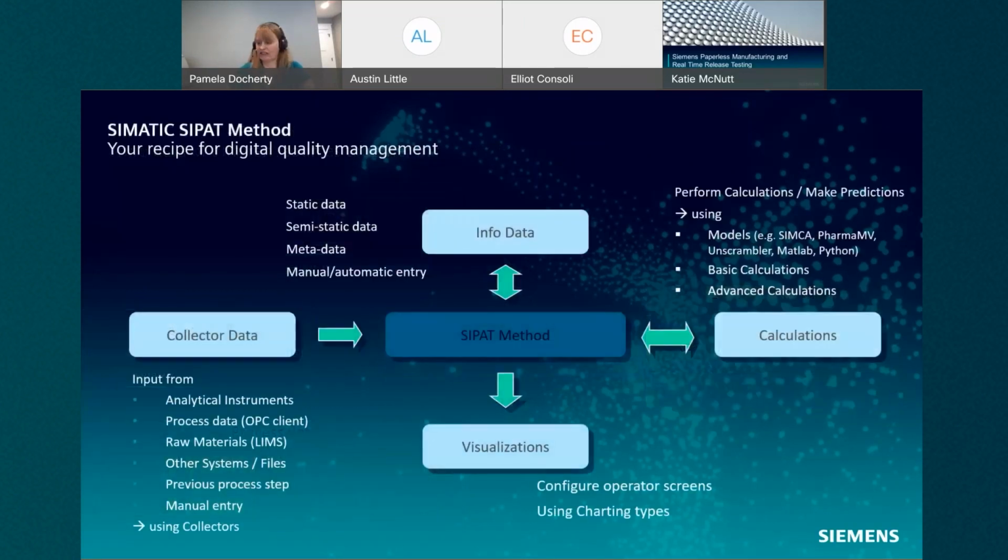And how we do this is through a method. A method you might consider is a recipe. I view it as an information block in which you are trying to do a prediction. And you want a certain prediction or the CQA to come out of this method, but there's a lot of things that are going to feed it. And you can see here the collector. Now I mentioned the PAT analyzers and the process data, which we can connect to via OPC, the LIMS. And we can also enter manual data, so the operators or the scientists can put specific points in at specific times. And we do this through a variety of collectors.